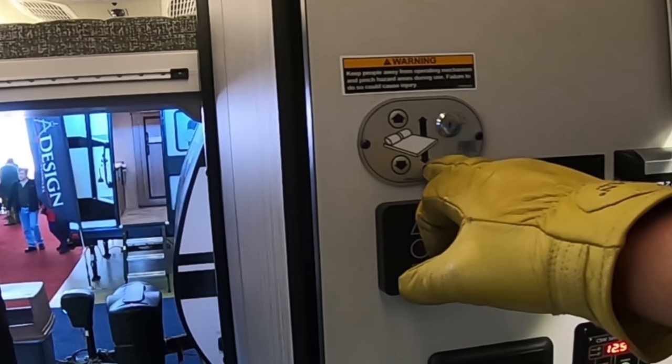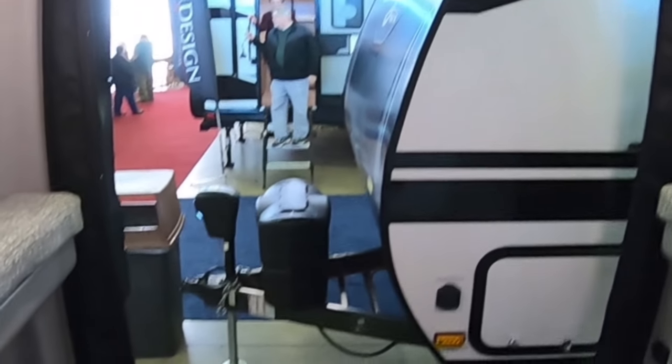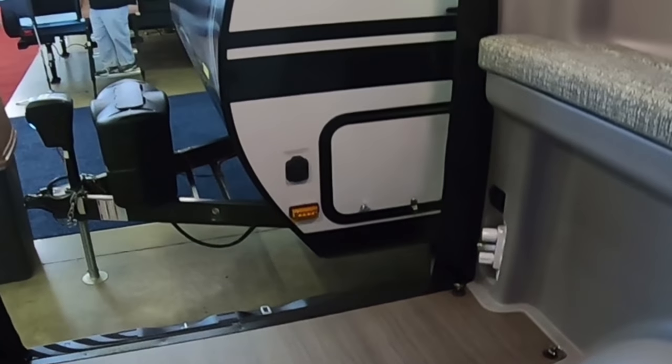There's a control for the bed. Now that's kind of cool. I guess you could set up a workstation there, and then you could probably do another workstation back here.